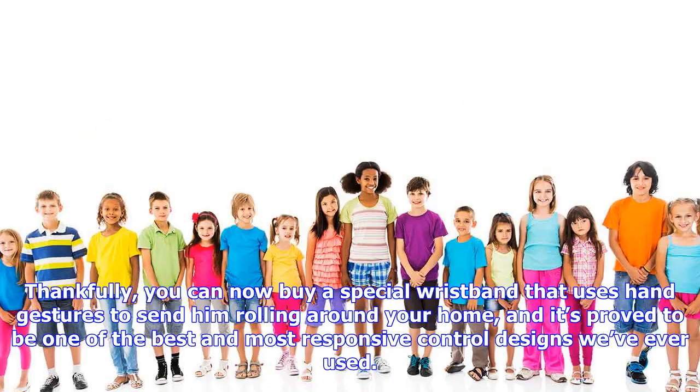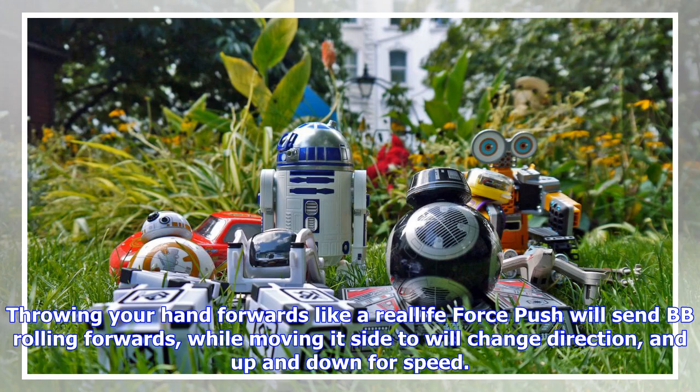Star Wars Sphero BB-8 Force Band. Charge: USB charging wristband, weight 23 grams, battery 60 minutes. Dimensions: H11.4 cm, W7.3 cm, weight 200 grams. Connectivity: Bluetooth. Pros: accurate motion control, decent battery life. Cons: needs a smooth, flat surface, long-winded setup.